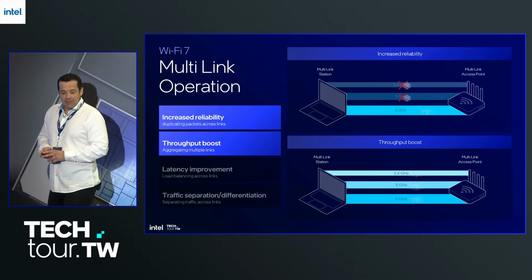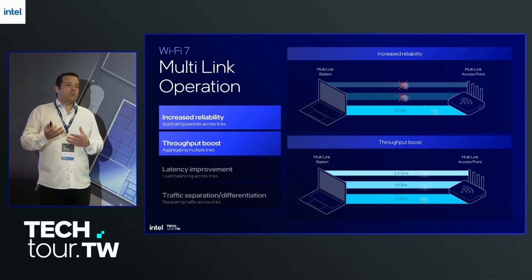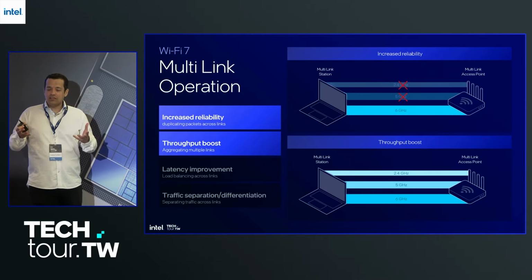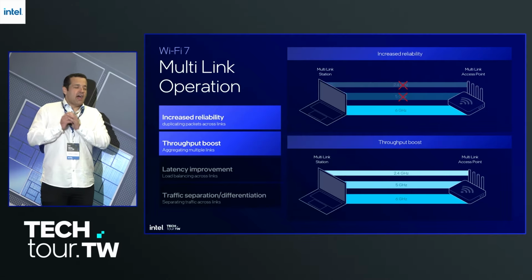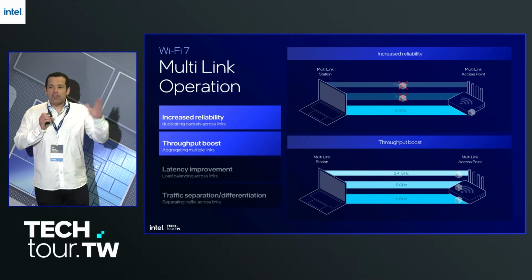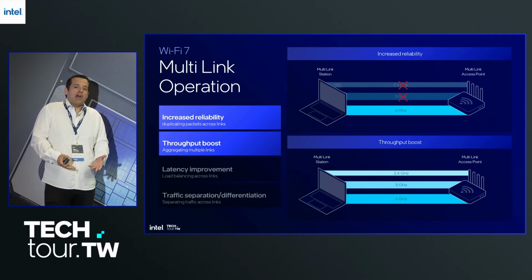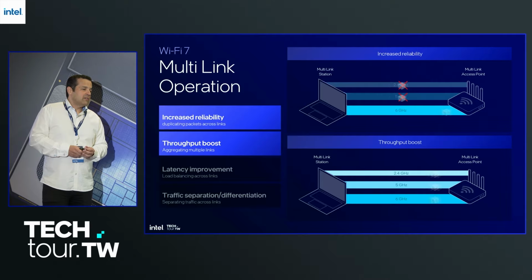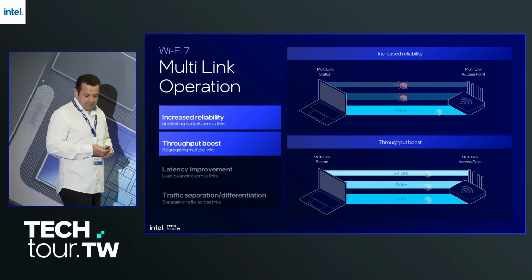Now, because I can use this multi-link, essentially I can communicate with the access point over multiple channels, over multiple links, I can actually send the same packet. If it's a really important packet, I can duplicate the packet over multiple links. By doing that, if one packet gets dropped because of interference, most likely I can get the packet on another link. I can also send different packets across different links. And by doing so, I can increase the aggregate throughput, because now you have multiple packets being sent.